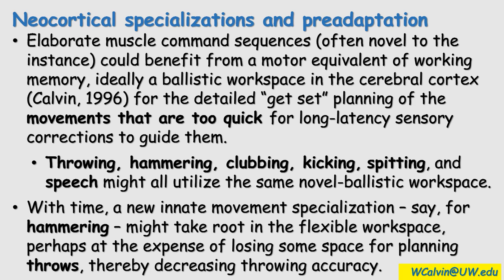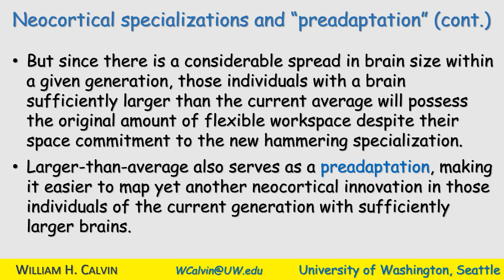as you specialize more and more, areas will tend to develop specializations. As you won't be able to use the area for hammering, it might take root in this flexible workspace, and perhaps at the expense of losing some of the working memory space for planning a throw, thereby decreasing the throwing accuracy. Okay, hold that idea.